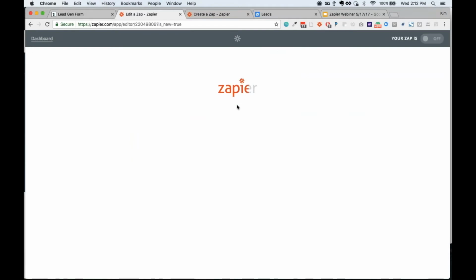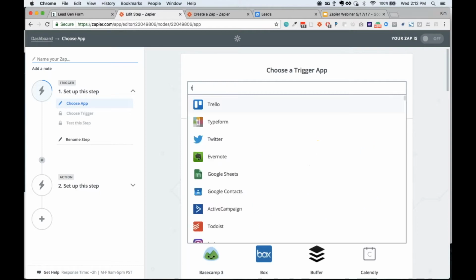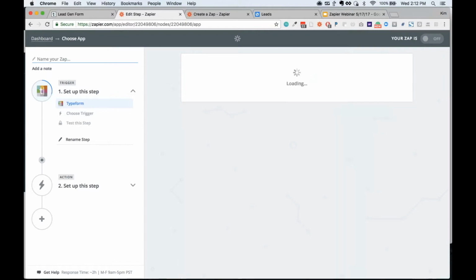So just to cover a quick rundown on terminology, every Zap has a trigger app, which kicks off the Zap, and then one or more action apps, which is an event the Zap performs. So my trigger app in this case is going to be the form that I'm collecting my lead data through. And let's say I use Typeform on my site.